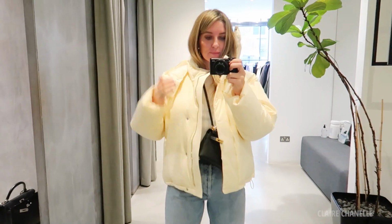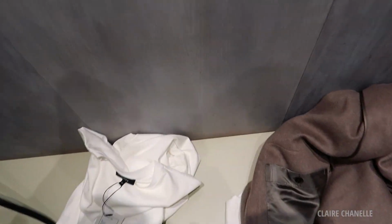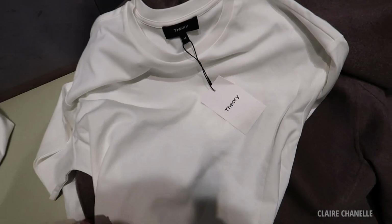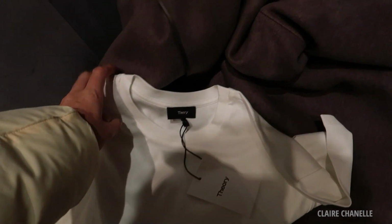It's so light. And you know, I've been on the hunt for a perfect tee. This is actually called Perfect Tee. It feels literally perfect. Show me.